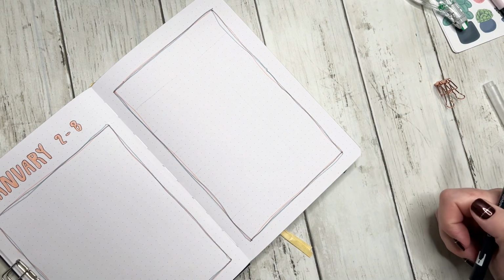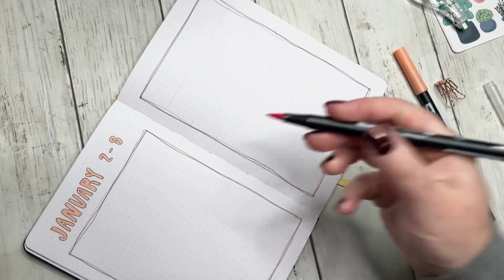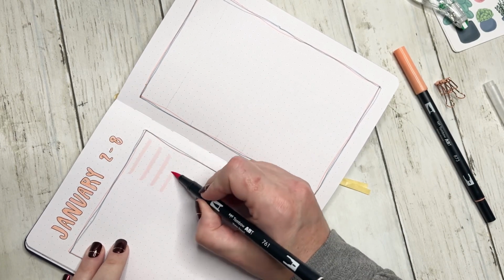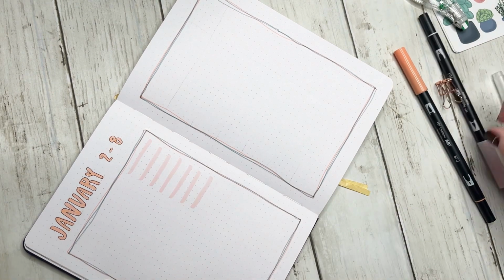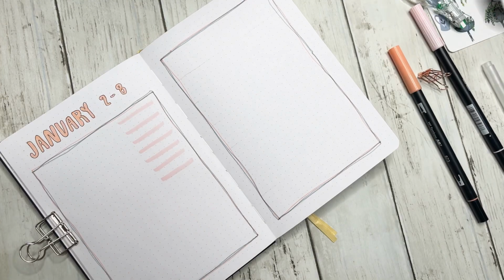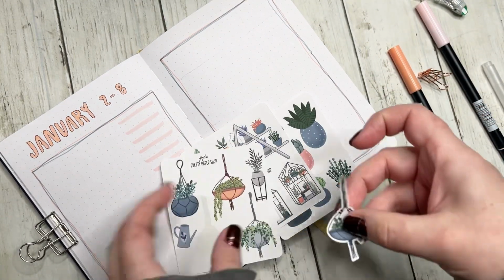What's really important for me for these pages is that I do want it to be fun. So I decided to outline the boxes in that light salmon color, and then highlighted some lines for my schedule, just so that I can have those stand out. Since I can't draw, I obviously will be heavily relying on stickers.